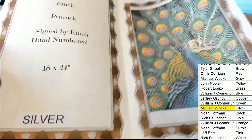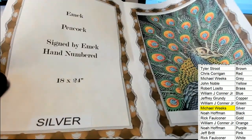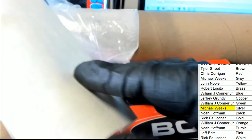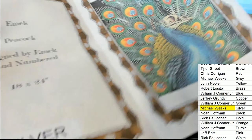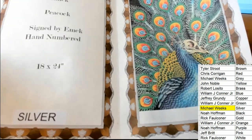And so that is just terrific, man. That is big right there. 18 by 24. I bet you that one has some good value to it. Emek is one of the top artists out there, and it's going to be hand numbered and signed.